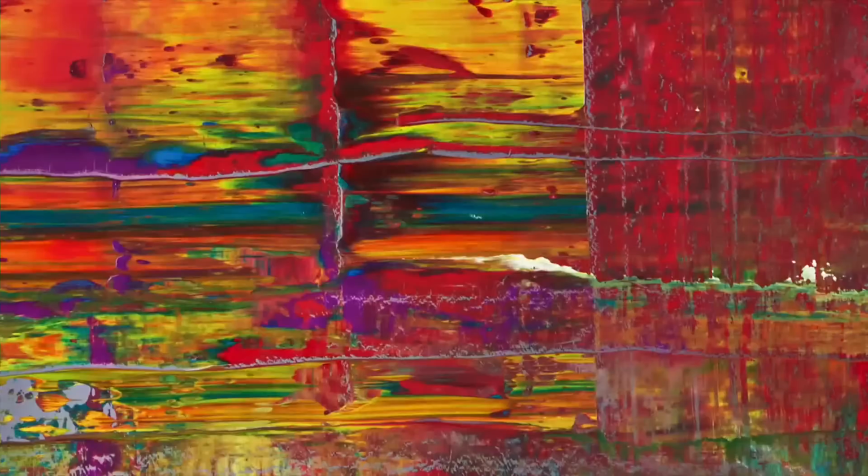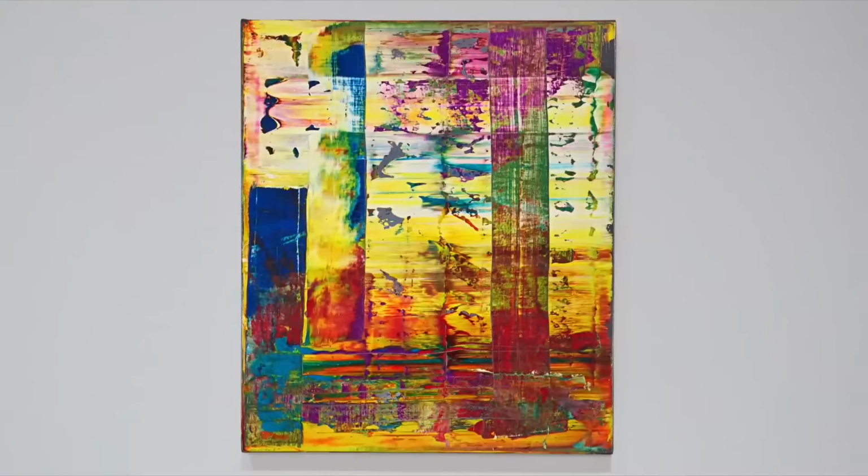The colours are completely refreshing, they're very bright and varied. There are so many different colours, blues next to yellows, purples above greens, a field of red at the bottom, lighter shades of white and yellow towards the top.